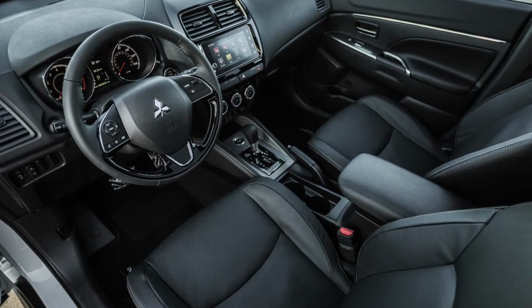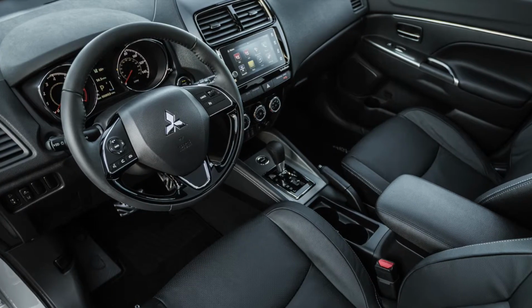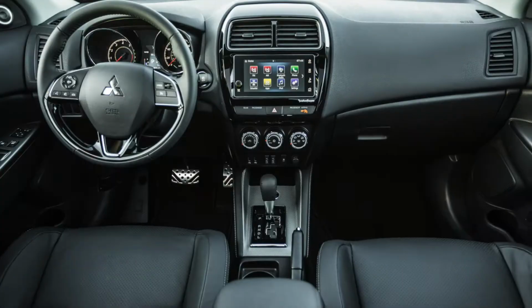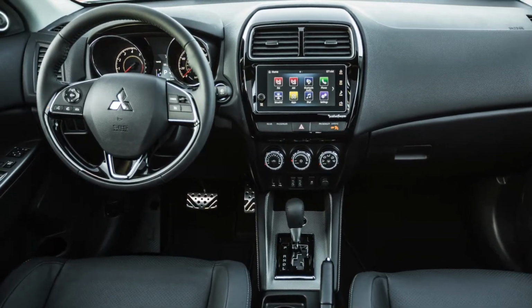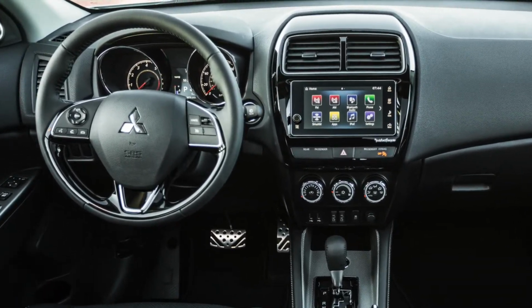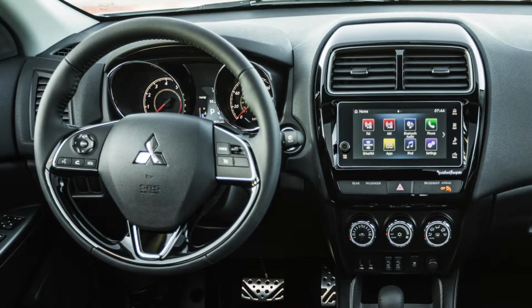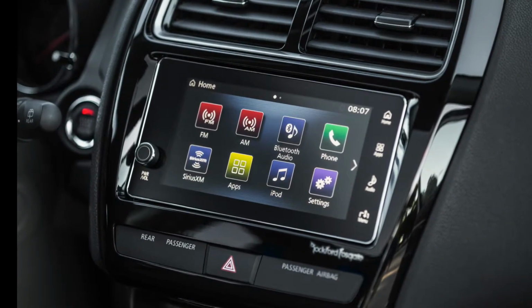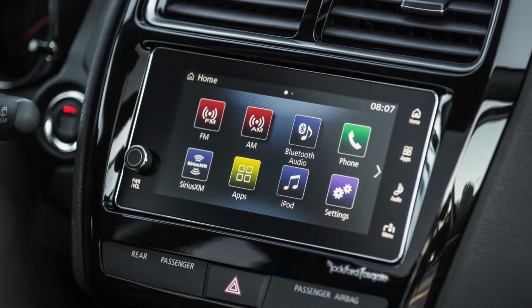Once you're inside, the Outlander Sport has you covered in comfort, with amenities such as standard heated side mirrors and available heated front seats. Throw in tilt and telescoping steering wheel, Bluetooth wireless technology, Sirius XM satellite radio, and automatic climate control, and you've got one really tricked out crossover.